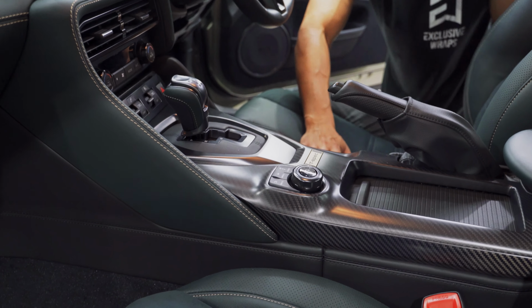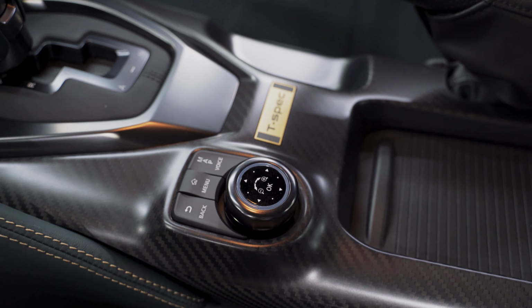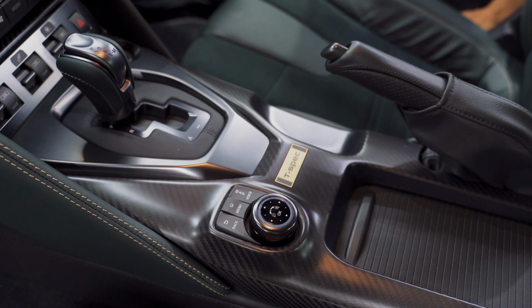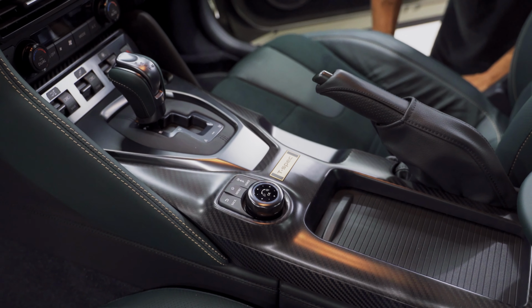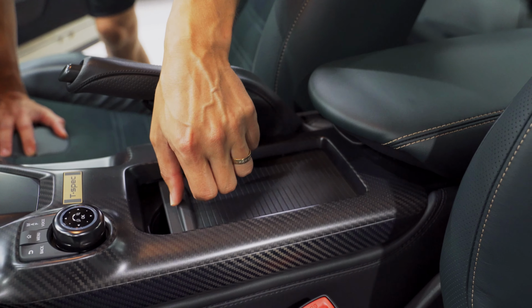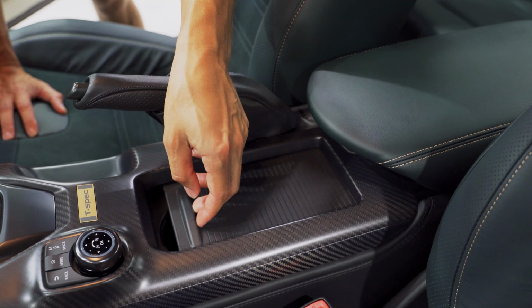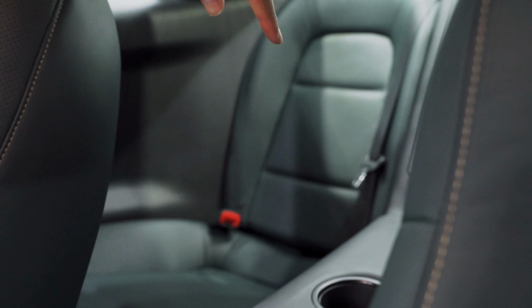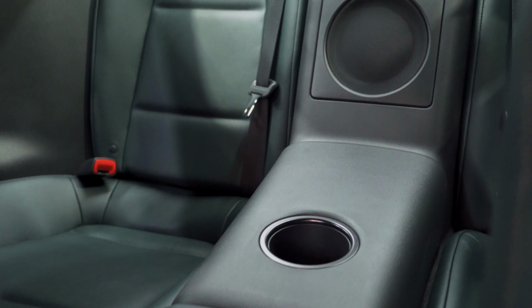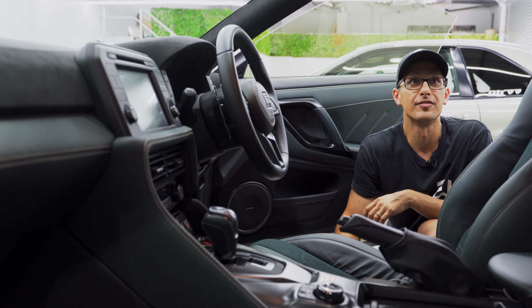We have a carbon fiber center console, which looks very nice. And for a car that was made in 2021, we still have a standard handbrake, which is kind of nice, even though we don't have a standard manual. This car also has not one, not two, there's two here, but 3 cup holders. Take a look in the back. In front of the 2 big subs. It's very, very luxurious. Even the roof of the car has a very unique stitching pattern.